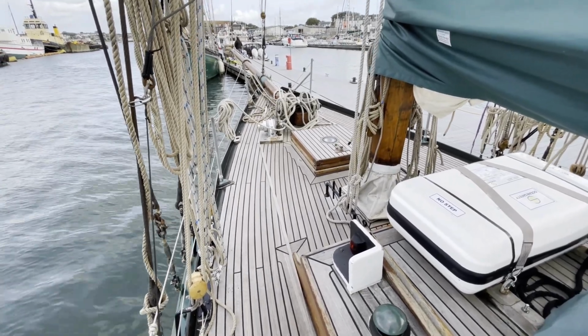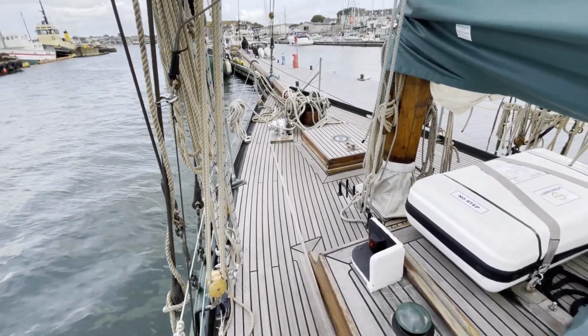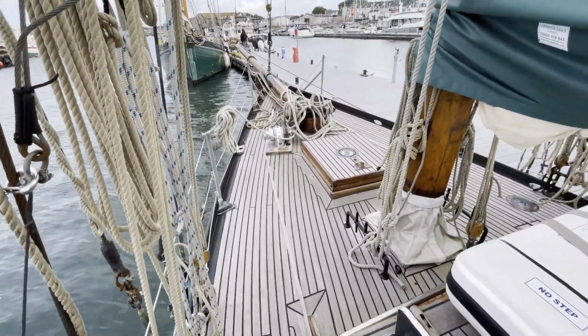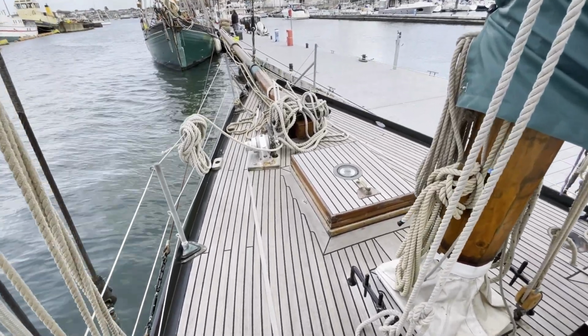She's currently coded to Category 2 commercial licence under UK flag, so is a working commercial vessel, been doing RYA training and sailing with disadvantaged kids, sail training.